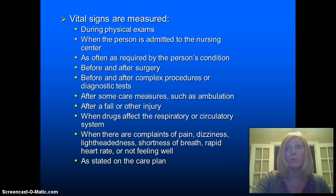When drugs affect the respiratory or circulatory system, when there are complaints of pain, dizziness, lightheadedness, shortness of breath, rapid heart rate, or not feeling well. And as stated on the care plan.